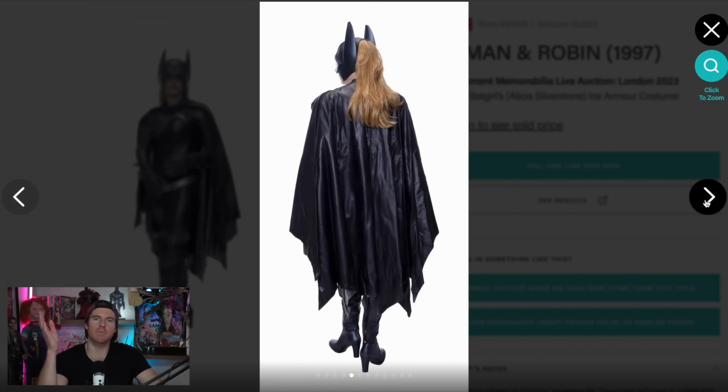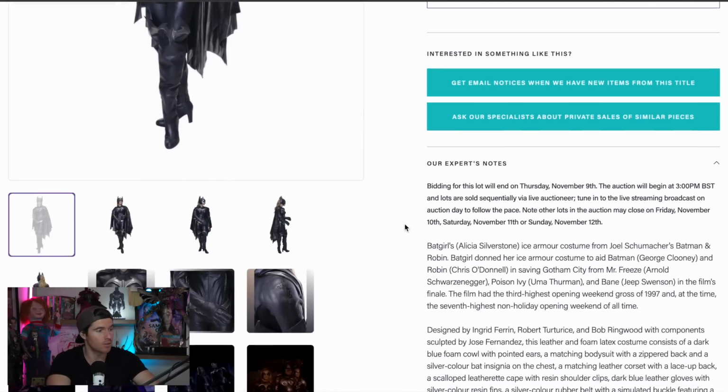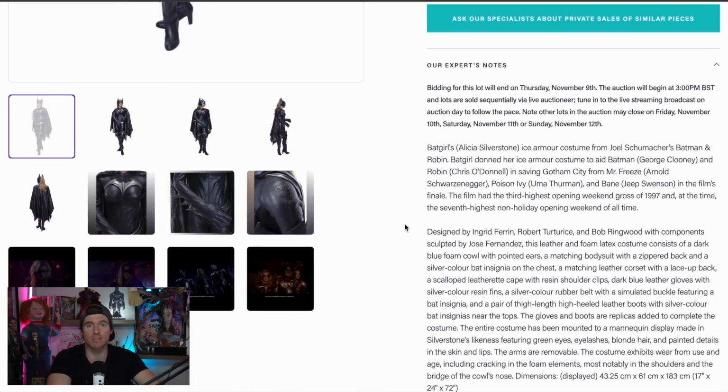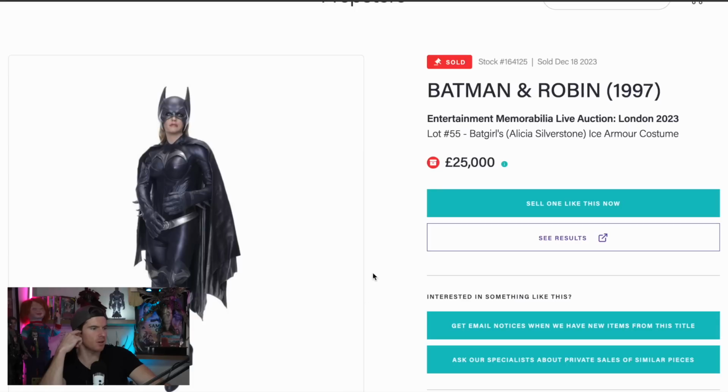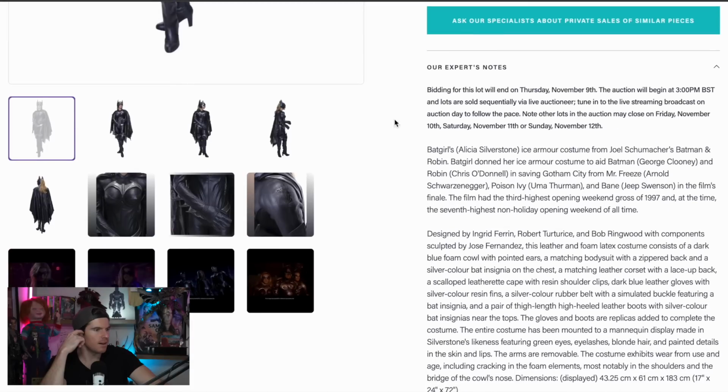Now, supposedly the capes were made out of balloon rubber. That's what I've been told. That's what they made the capes for Batman Forever out of as well. And that's why over time they harden and get stiff. Like when I saw the Sonar suit at Warner Brothers Movie World, that thing was hard as a rock, which was sad, but it's just the nature of latex. So apparently this piece sold for £25,000. That's a steal. Like a massive steal, man.